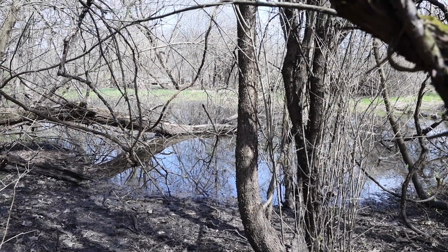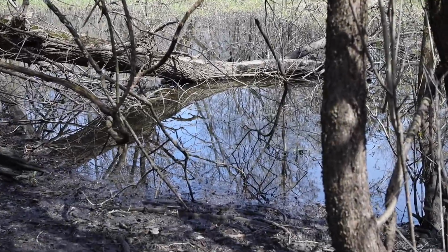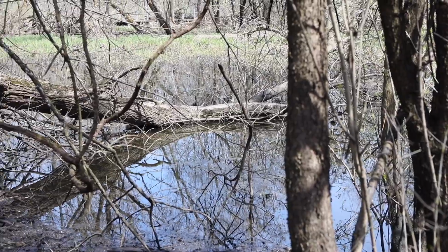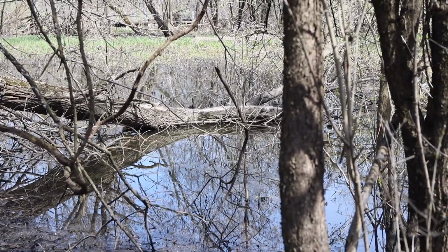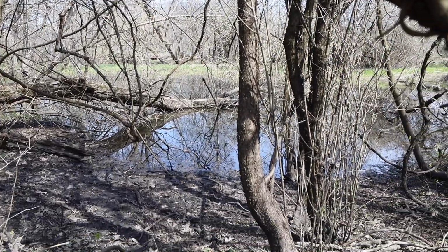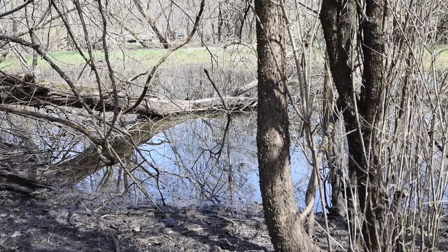No, they're not making much noise. I think part of it's they're done making noise, but it's also pretty sunny out. And the sun makes it easier for them to be spotted. So they're trying not to make noise right now. But this pond's starting to dry up too. Oh, there's one.